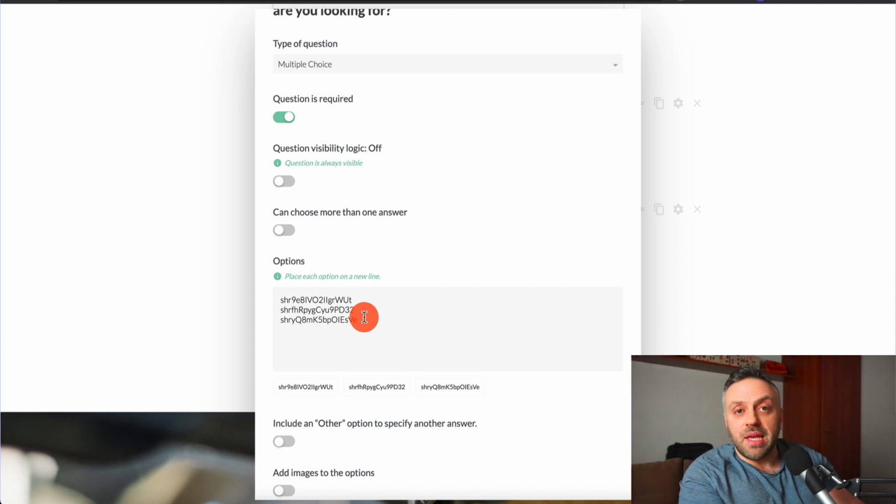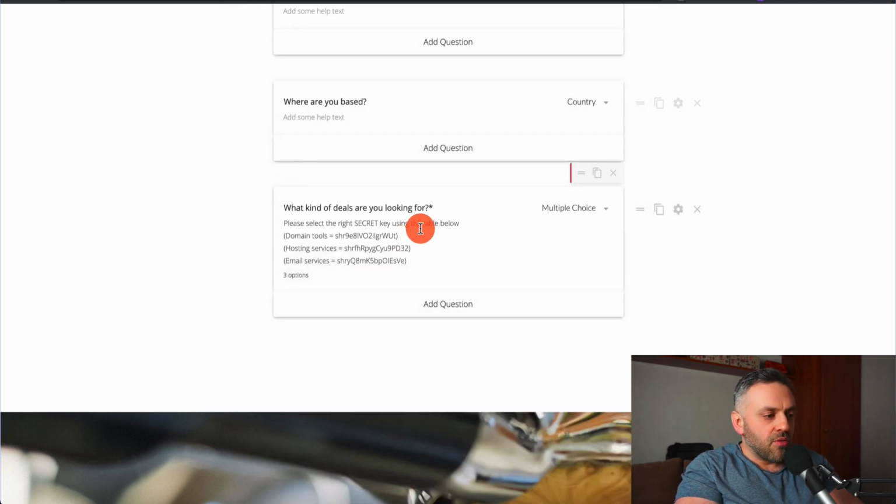This is probably one of the easiest methods here, and it's one of the most effective methods out there. And so this way, you are qualifying the user, you're asking them various questions, and you're giving them a secret key. And look at this one. You can even modify. You can write something like this. We cannot display the actual offer. Please enter the secret key using the table below.